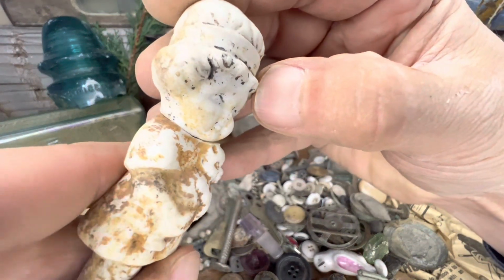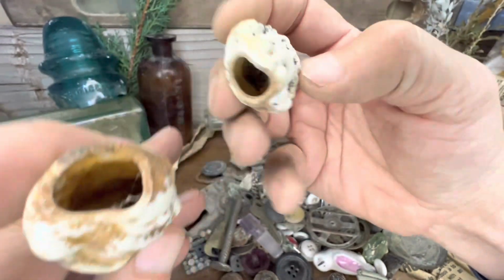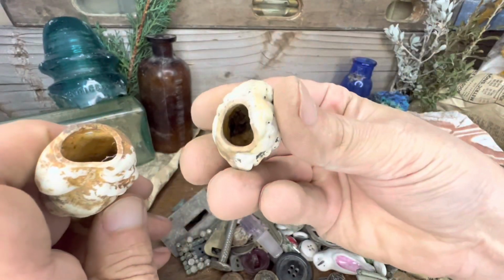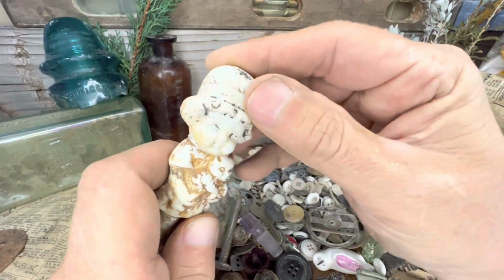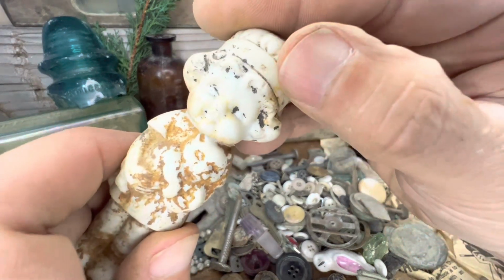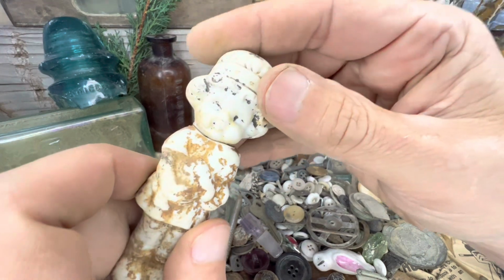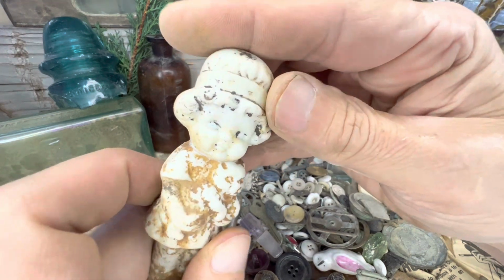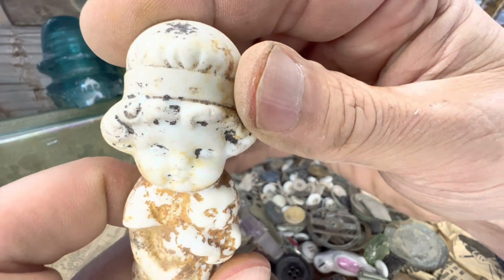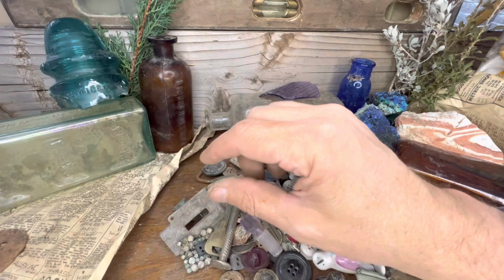Cool. You could just glue that back on. But we found it broke. You can tell because, look at the rust stains on it. Must have been broke, fell down, got broke. Little kid probably screamed its head off. And, anyway, they threw it in the garbage. Very cool. Got a little headband on with their little cat. All right, moving on.